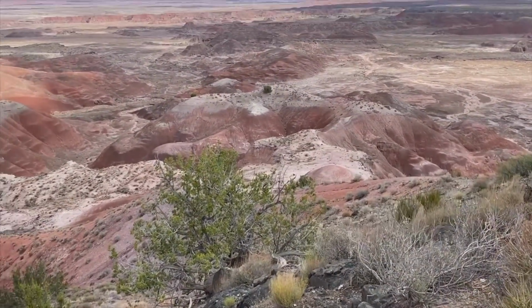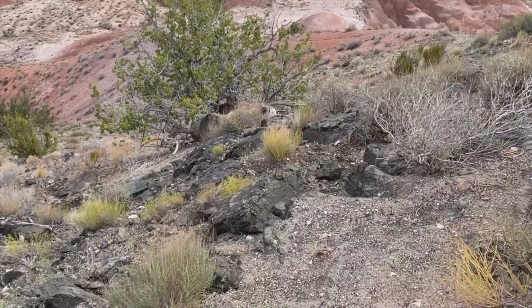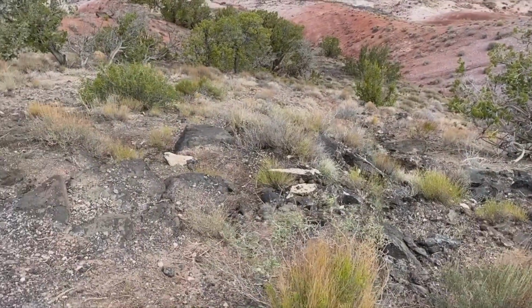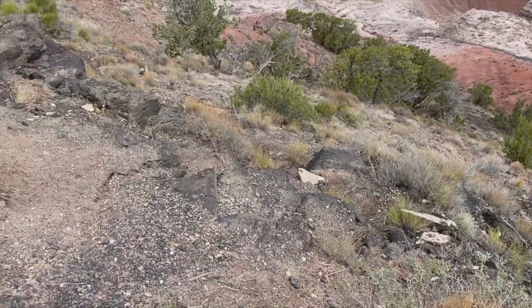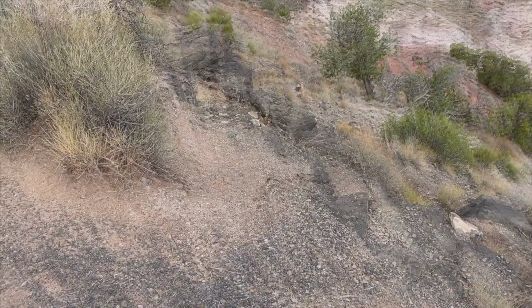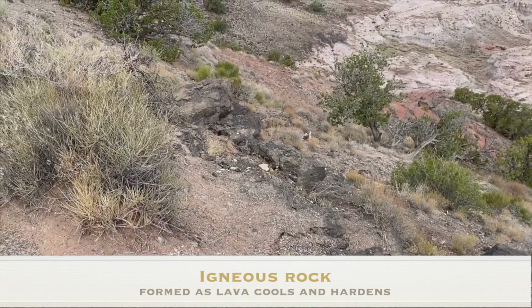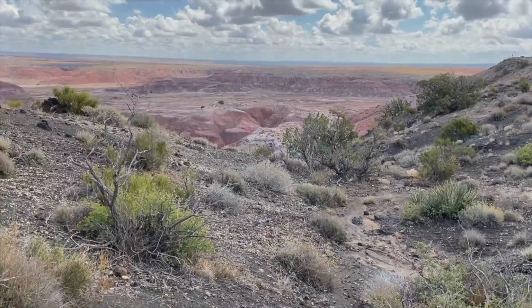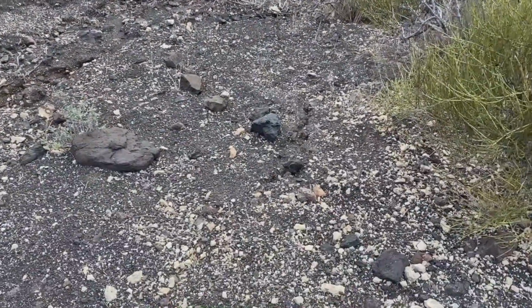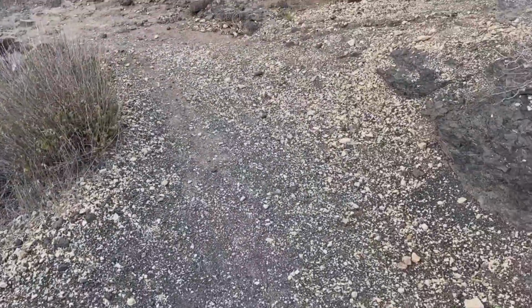While most of the Painted Desert is sandstone, there's actually a layer of basalt, that black rock that you're looking at, underneath. And basalt is an igneous rock. Anybody know what igneous means? If you guessed made from fire, you're absolutely correct. Igneous is a volcanic rock. Take a look at the difference in the types of rocks. Remember, the black stuff again is basalt, and then you have your sandstone and your mudstone.